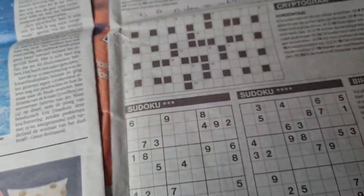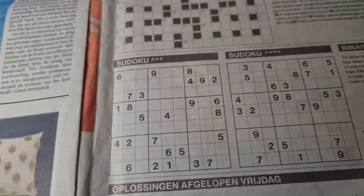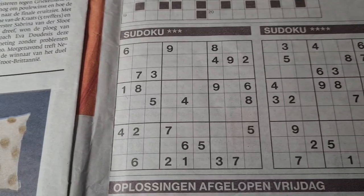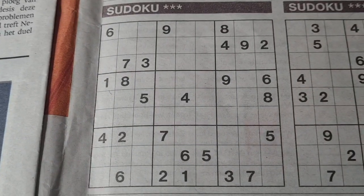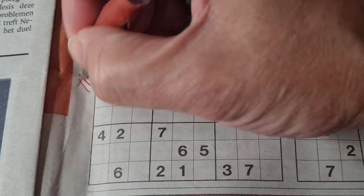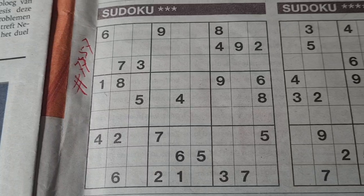And let me continue with the regular puzzles. The first one I will do is the Three Stars Sudoku, number 7757. Before I start, I always count the printed digits.